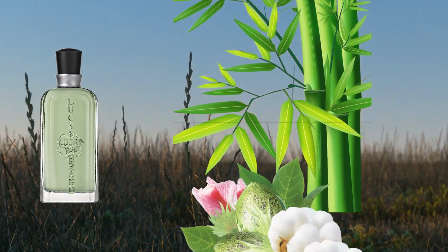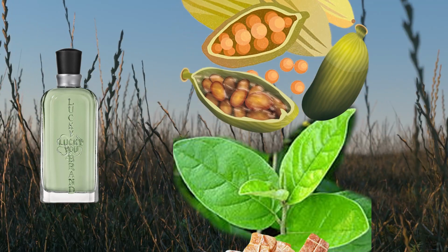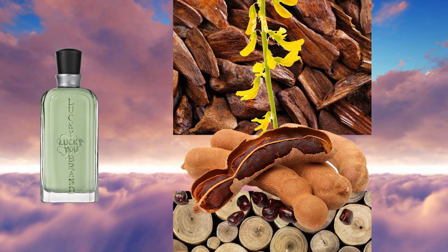It's one of those fragrances that you always want to come back to because it's just got such a clean, green, grassy, bamboo appeal to it. And this is one that my wife really likes to smell on me. Not just nostalgically, but it's just a really nice, casual green fragrance. This one has bamboo, cottonflower, cascarilla, rosewood. It's got some cardamom in there for a little bit of sweet with that green. It's got sweet clover, tamarind, and one of my favorite woods that appear in fragrance is teak wood.